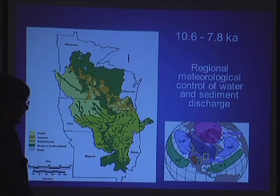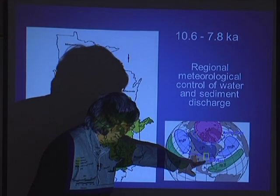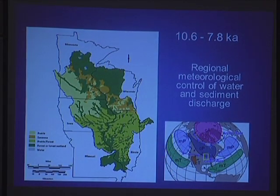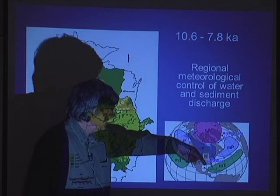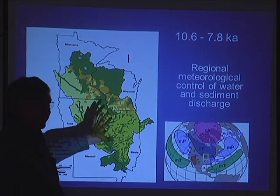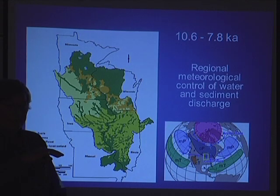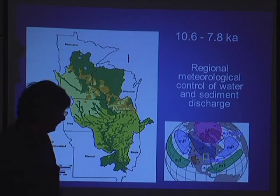I'm not going to go into great detail here, but this is the area we're interested in. These are the dominant air masses, and it's the interplay between several of these air masses that really causes variations through this period and through the subsequent period in the amount of water and the amount of sediment being delivered to the Mississippi Valley.